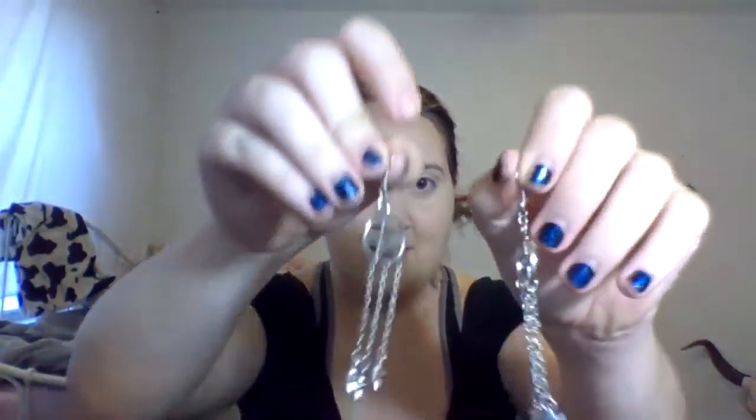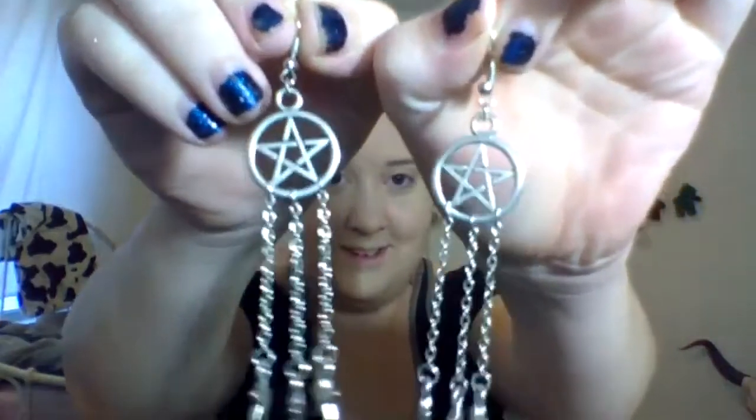Well, this is broken. Where is the rest of it? I've got some gluing to do later. It's broken. That's what I get for buying my stuff from Wish. Speaking of Wish, I ordered these earrings and they came in yesterday, and I'm obsessed with them. Aren't they pretty? I love these things.